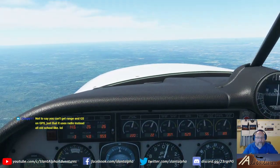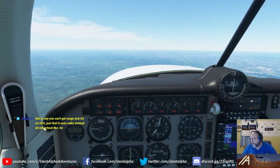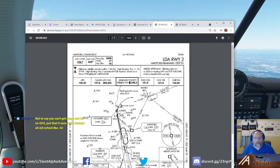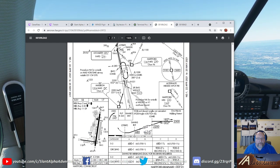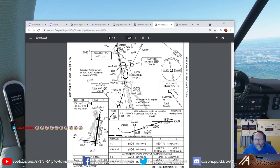Now, at this point, the controller would have asked you, advise when you have the weather and state approach request for Hartford Brainerd. We would have said, yeah, we got the weather. We're looking for the LDA runway 2 into Hartford, circling to 2-9er. And so they would say, okay, Roger, you can expect vectors to final. Expect vectors to join the LDA 2 approach at Hartford.